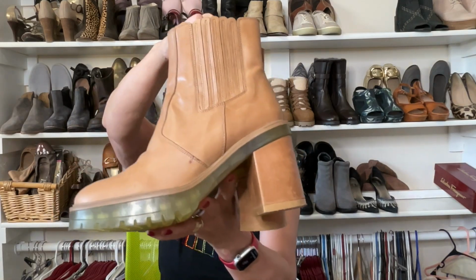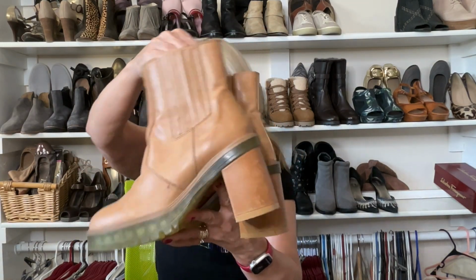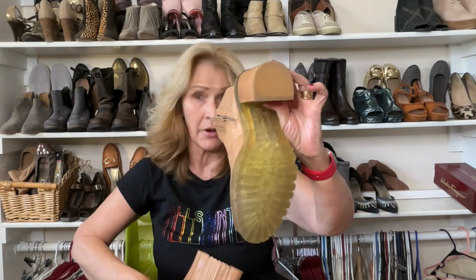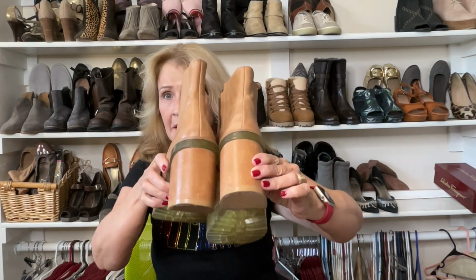Oh, these are Free People. And these I thought would do really, really well. Free People, they are a chunky lug sole booty. They do have the leather wrapped block heel on them, and they're in very, very nice condition. I'm surprised that these didn't sell right away. I thought that they would.